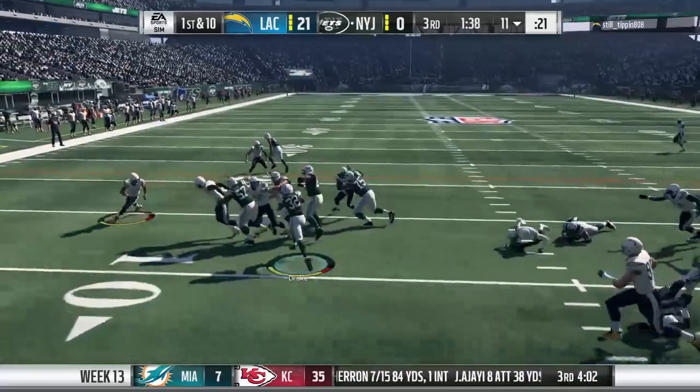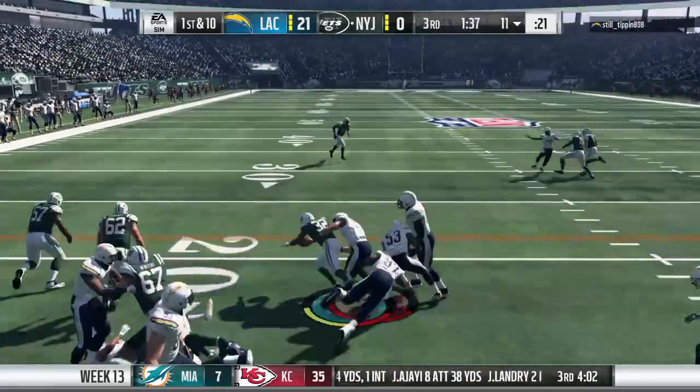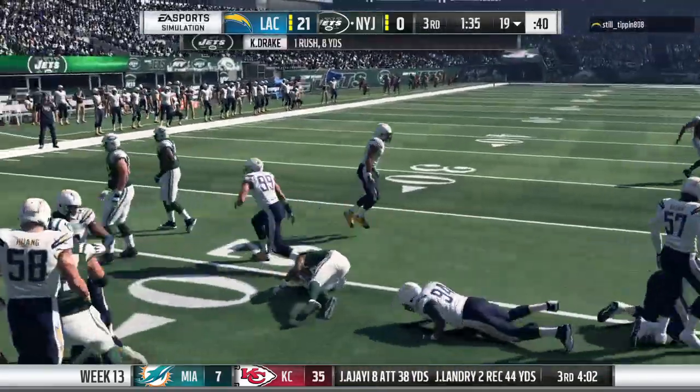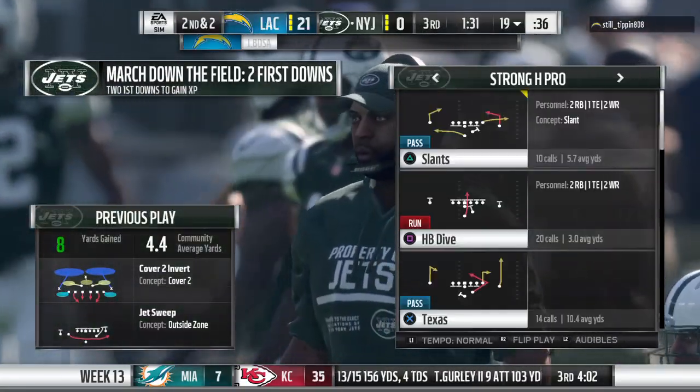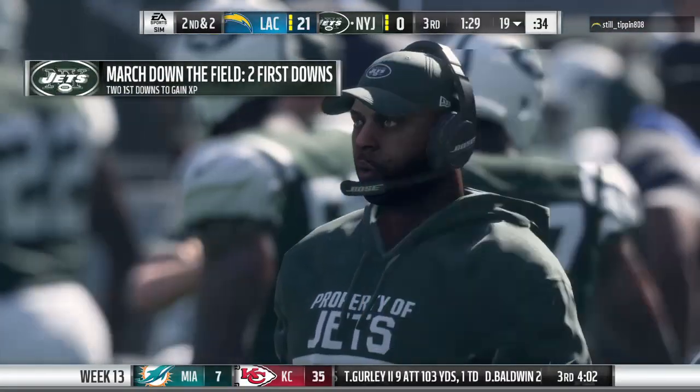Drake will start the drive on the ground. And a nice gain there as he'll be taken down just shy of the 20. 8 yards on the pickup, and now they'll have some options on 2nd and short.